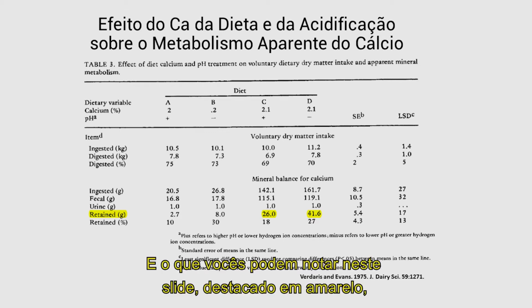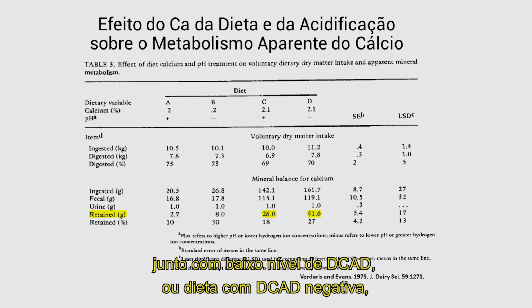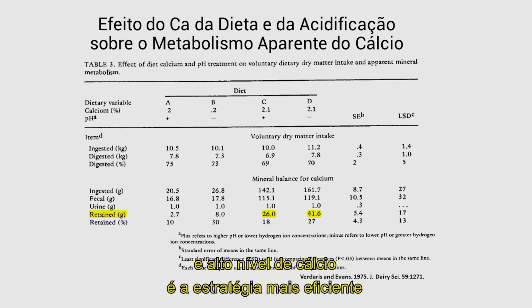And what you'll notice from this slide, and highlighted in yellow, is that cows fed the high level of dietary calcium along with the low level of DCAD or negative DCAD diet had the highest calcium balance of all cows, which indicates to us that a strategy of low DCAD and high calcium is the most effective strategy for increasing calcium retention within the dairy cow.